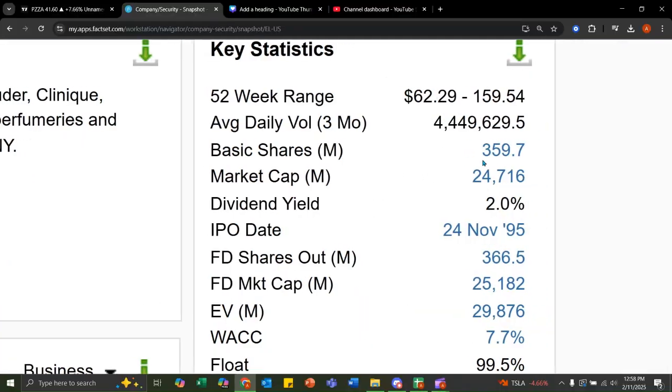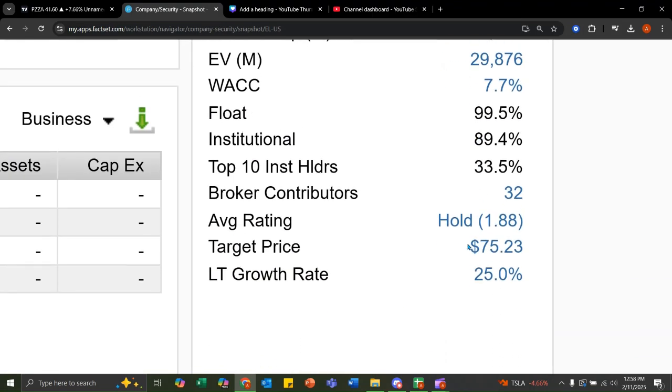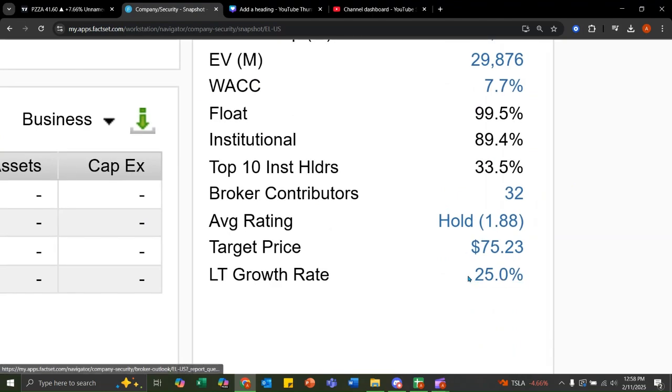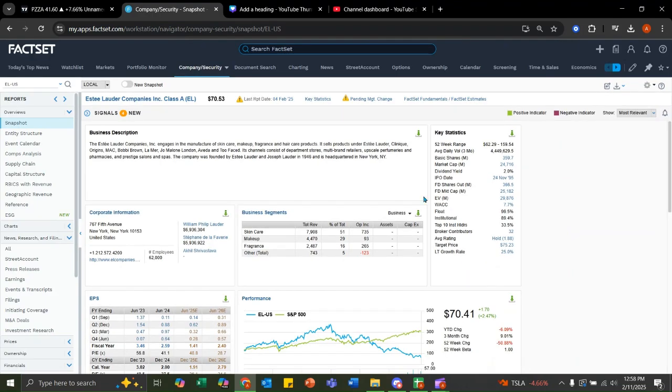And yeah, let's get into Estee Lauder. So market cap for them is just under $25 billion, so it is still a very large company. 2% dividend yield. And if we look here, target price is at 75 and their growth rate is actually at 25%, which is definitely not bad. I mean, that's very high. Current price is at $70 a share, so about $5 off of that target.